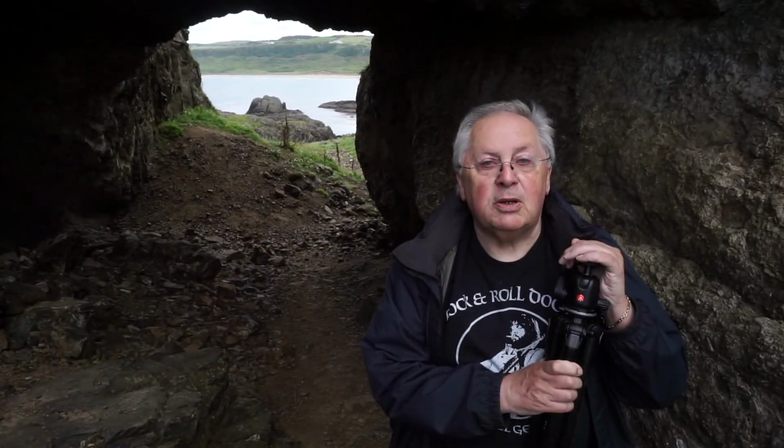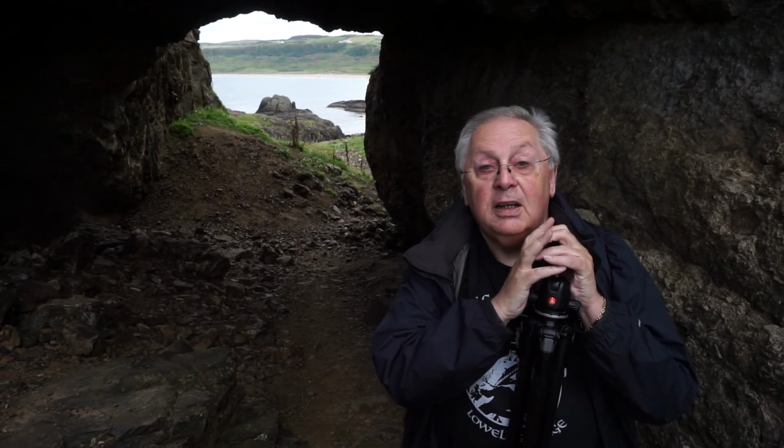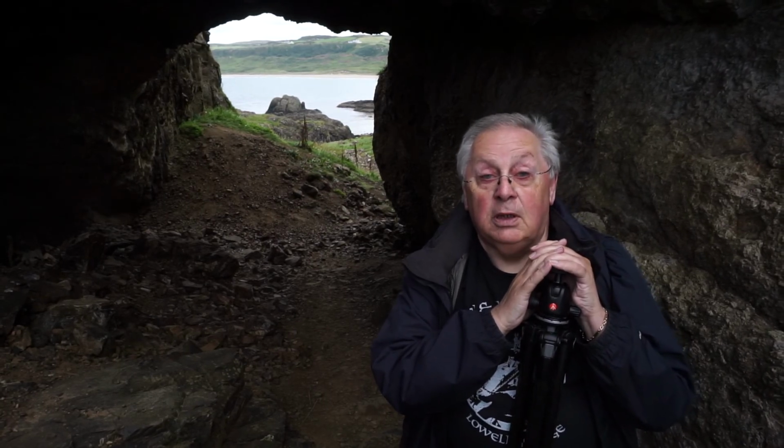Okay, now this is the most glorious part of the walk, in my humble opinion. If you look through this hole here, you can see White Park Bay. Now this hole in the rock has 3 names. First one, a hole in the rock. It's also called the Eye, and the third name for it is Heaven, because apparently no sinners shall pass through it. So, fingers crossed.